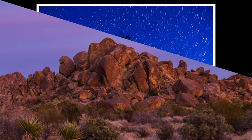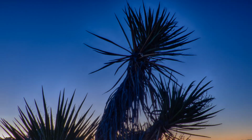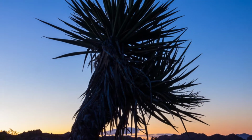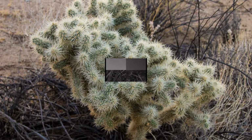Late at night, I photographed this desert palm with star trail behind it, and then in the morning, it was altogether different. It was right beside where we had our van parked, so it wasn't a problem to get the photographs at all. There's our van parked among the trees. What a great time we had. There's cactus in bloom in the desert.